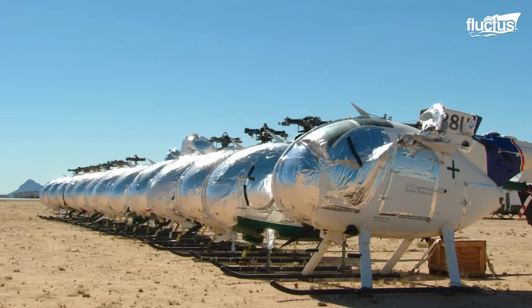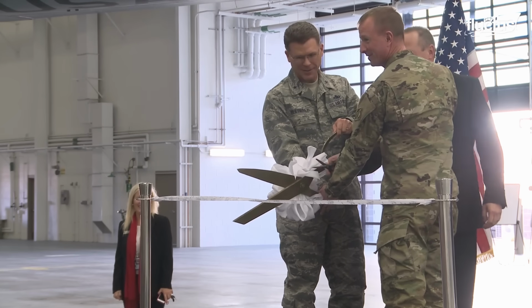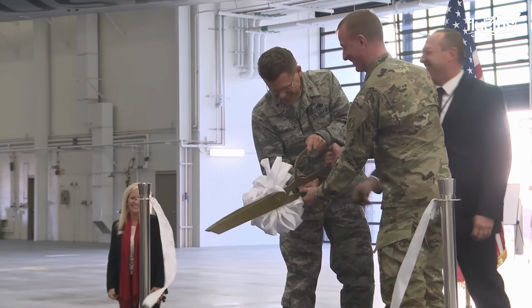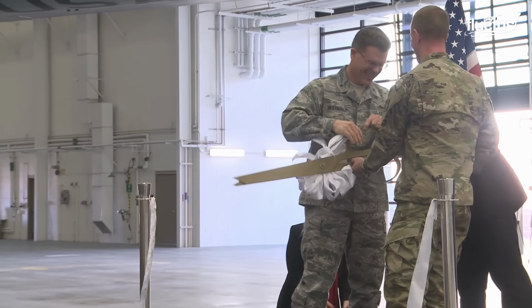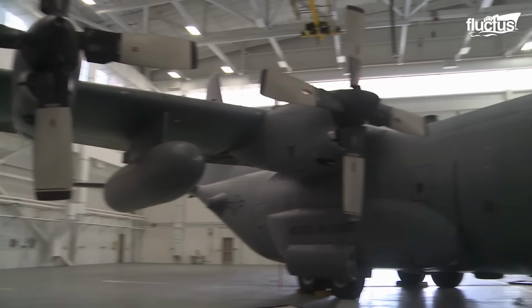Embracing the future while preserving the past, AMARC recently marked a milestone by constructing a cutting-edge hangar within its grounds, specifically designed to breathe new life into old planes. This ambitious undertaking, a $25 million project that spanned 4.5 years, now stands as a testament to the center's dedication to innovation and progress.